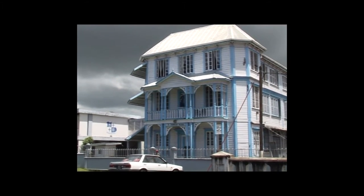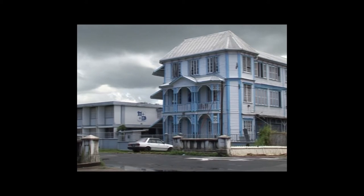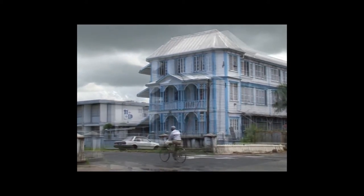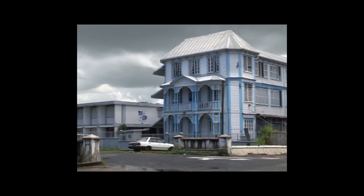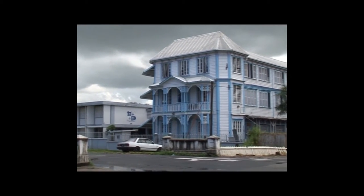St. Stanislaus College was founded on the 1st of May, 1866. In the early years, the school was known as St. Stanislaus Grammar School and occupied various sites. In 1907, the name was changed to St. Stanislaus College when the present Brickdam site was acquired.